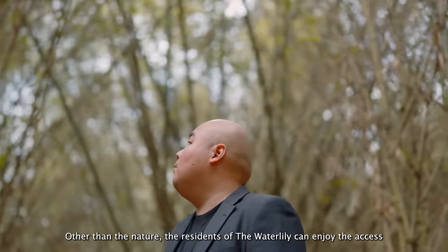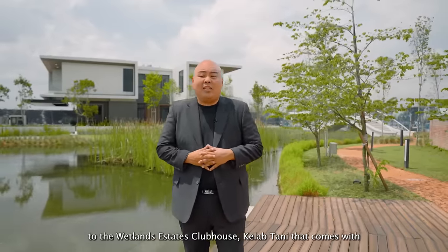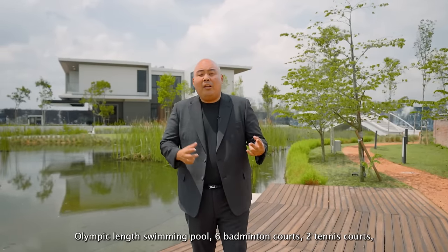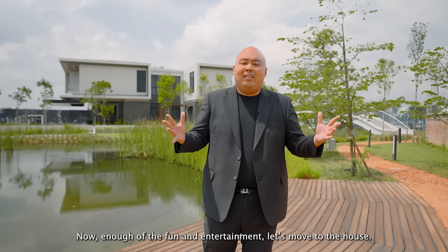Other than nature, the residents of the Waterlily can enjoy access to the Wetland Estates Clubhouse, Club Tani, that comes with an Olympic length swimming pool, 6 badminton courts, 2 tennis courts, health and wellness spa, and so on. Now, enough of the fun and entertainment, let's move to the house.